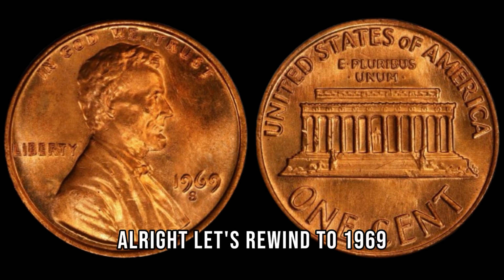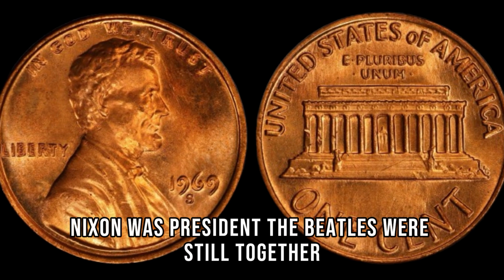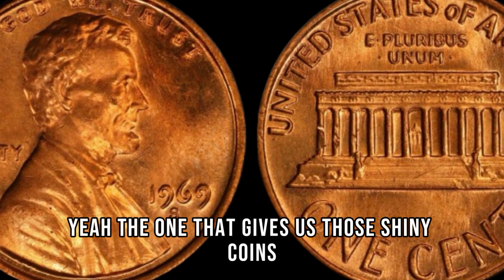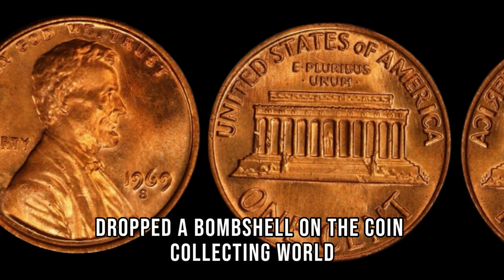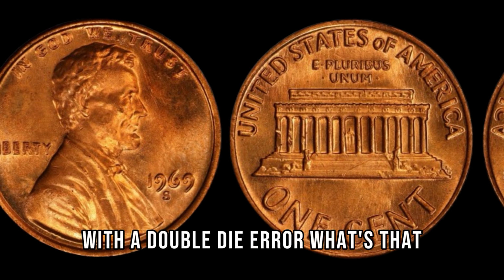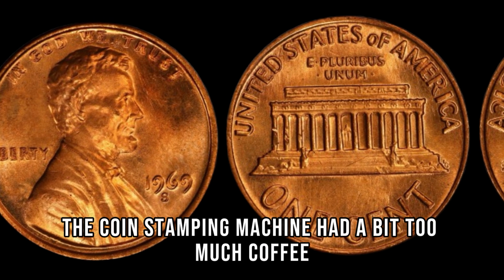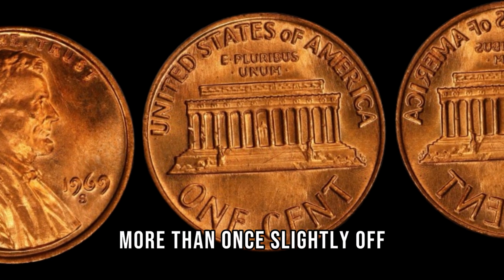Alright, let's rewind to 1969. Nixon was president. The Beatles were still together. And the San Francisco Mint, the one that gives us those shiny coins with the little S on them, accidentally dropped a bombshell on the coin collecting world. They made a batch of Lincoln pennies with a double die error. What's that? Imagine the coin stamping machine had a bit too much coffee and went oops, stamping Lincoln's face and the letters on the coin more than once.